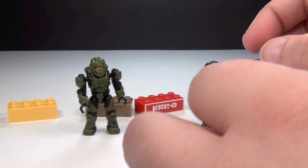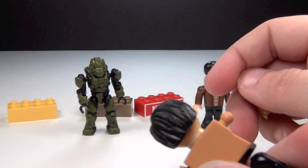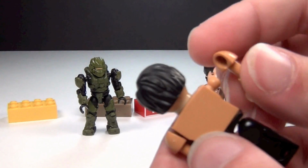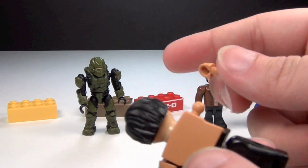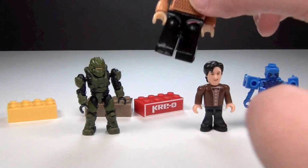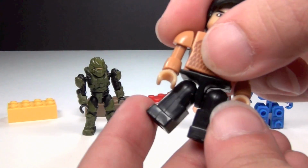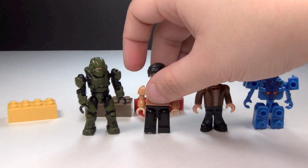These actually have kind of a ball joint on them. The Mega Bloks is the same way, it's the ball joint, however, the joint is larger on Mega Bloks, so you can't intermingle those two. And you can also move the legs out instead of just back and forth.